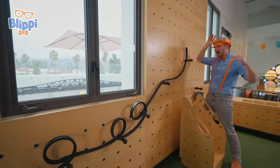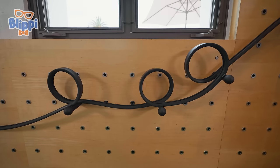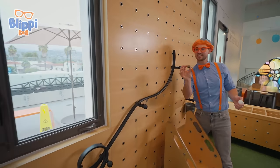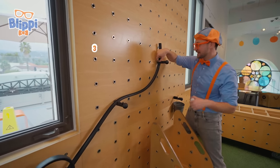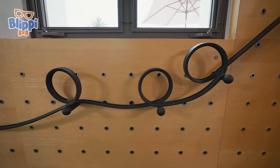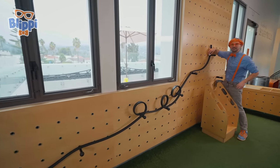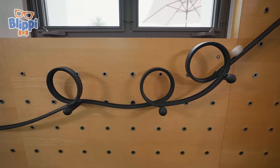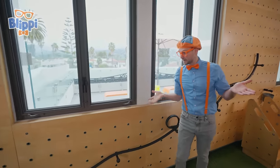1, 2, 3, go! Yeah! Did you see that? Yeah, made it through the whole track. I wonder if this stone one will go. 1, 2, 3, go! All right, now for the last one. 1, 2, 3, go! Yeah! All three made it to the end.